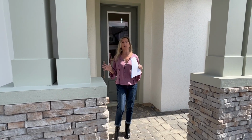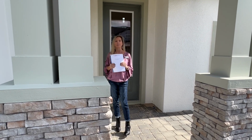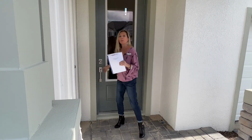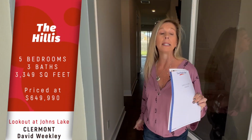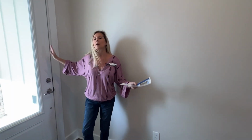I know very little about it other than the address, that it's the Hillis floor plan, and we are here at the Lookout at John's Lake Landing by David Weekley Homes. I know it's 5 bedrooms and 3,000 square feet-ish. Other than that, we're going to discover it together. Now, this home is not 100% completed, and I want to put that disclaimer out there. Don't tell us that you see marks on the wall or that the floors are dirty, because it's not done yet. They're still working on it and they're going to finish it. But by the way, oh my gosh, the floors. So let's discover this together.